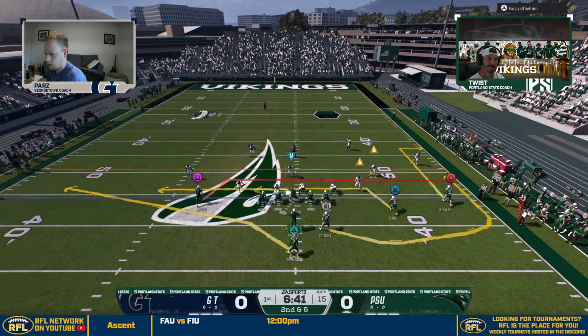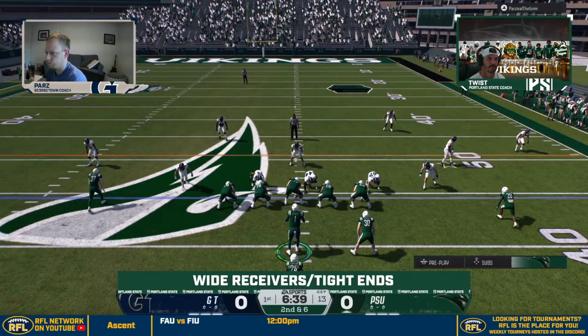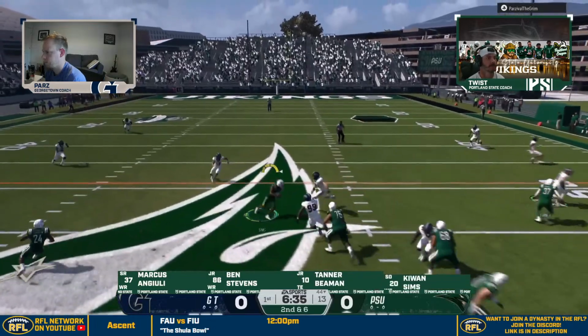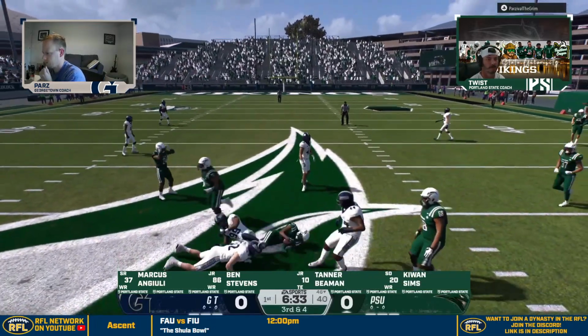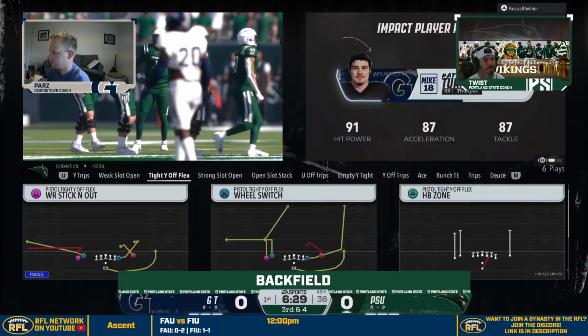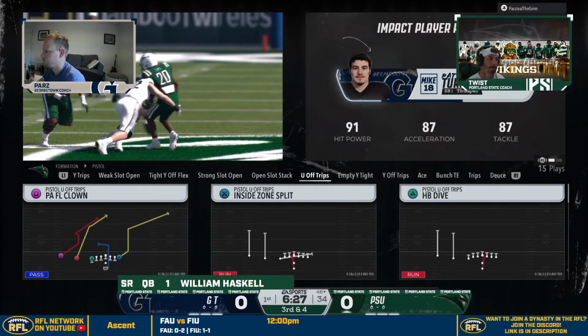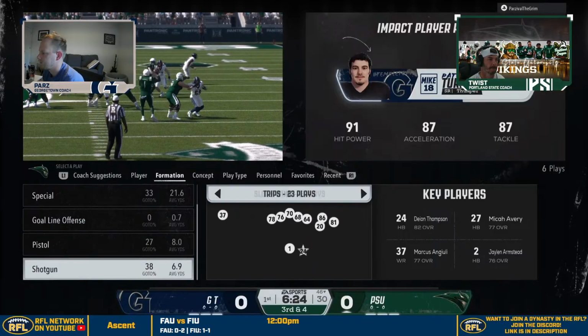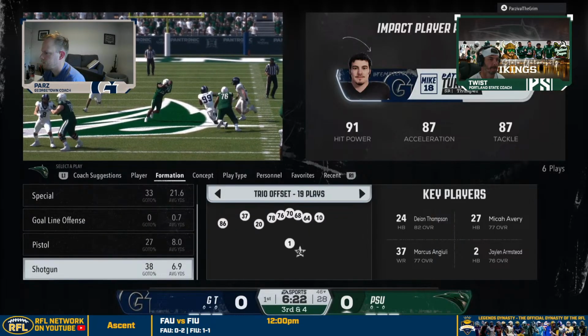Second and 6. Pistol set for the Vikings. Haskell's back to pass, throws in the middle. It's caught and is tackled immediately for a 2-yard reception at the 46. Turner with the tackle. And it's 3rd and 4 for Portland State.